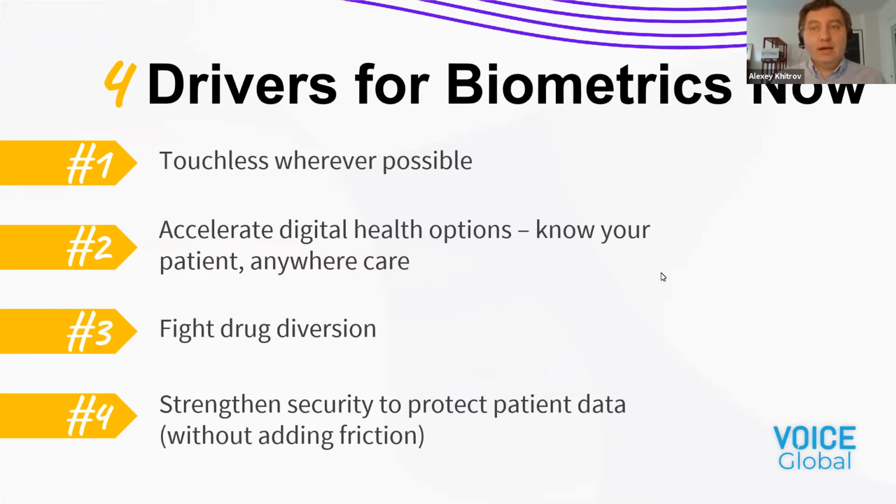First, especially in the COVID world that we're living in, touchless is the key word. We don't want to touch anything. Secondly, the ability to provide secure access, to provide security of communication and data. That's the key supporting trend in the growing world of telemedicine and remote access to healthcare.